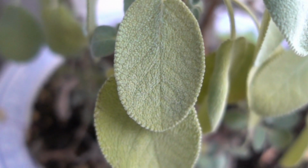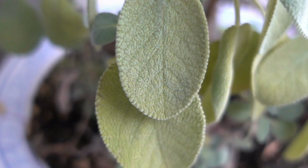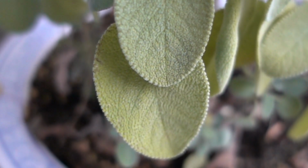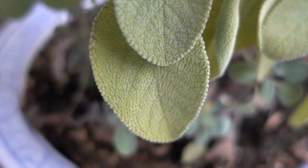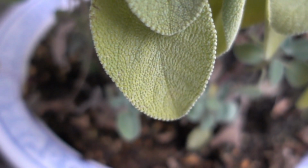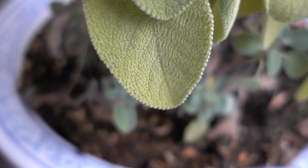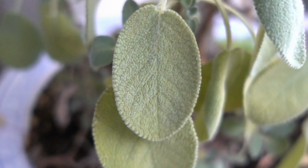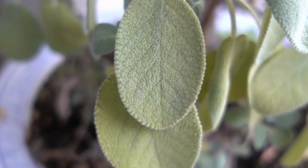Organic sage is a herb grown without synthetic pesticides, fertilizers, or genetically modified organisms, GMOs. It has soft, grayish-green leaves with a robust, earthy flavor and a slightly peppery taste. Sage is commonly used in culinary dishes, especially in stuffing, sausages, and savory sauces, adding depth and warmth to recipes.